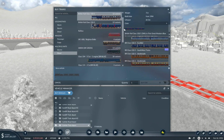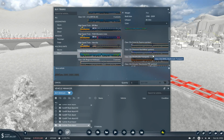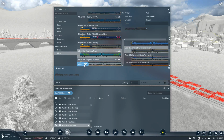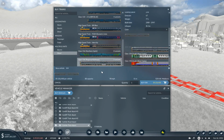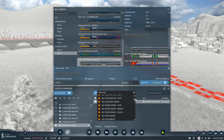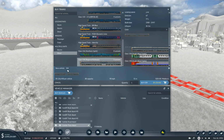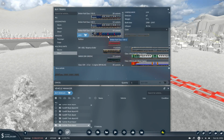Right, so we are going to go in here. We're going to go with this one. Capacity of 80. I think a capacity of 80 is fine. So by that, we are going to set this one on the line that goes to Edinburgh. So RLB Edinburgh to Carlisle, right? Remove that. I then want to go into here.